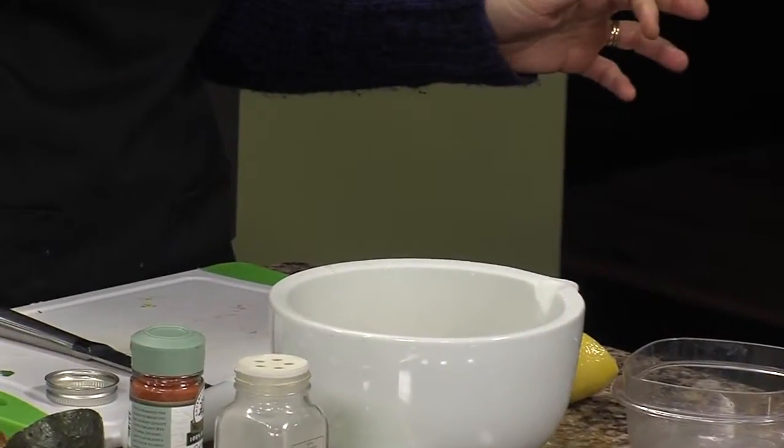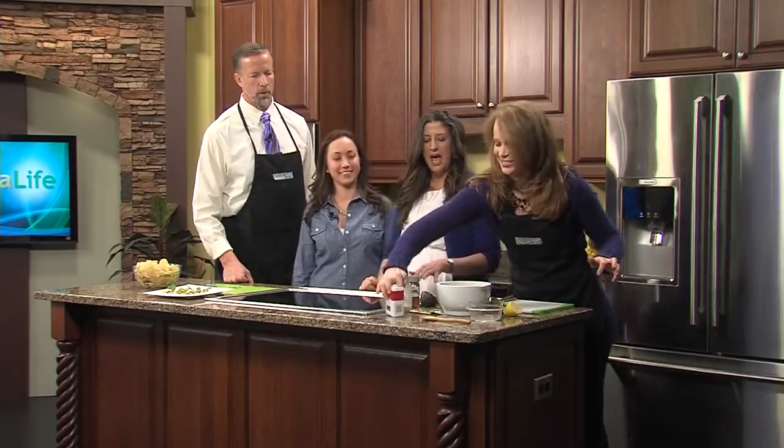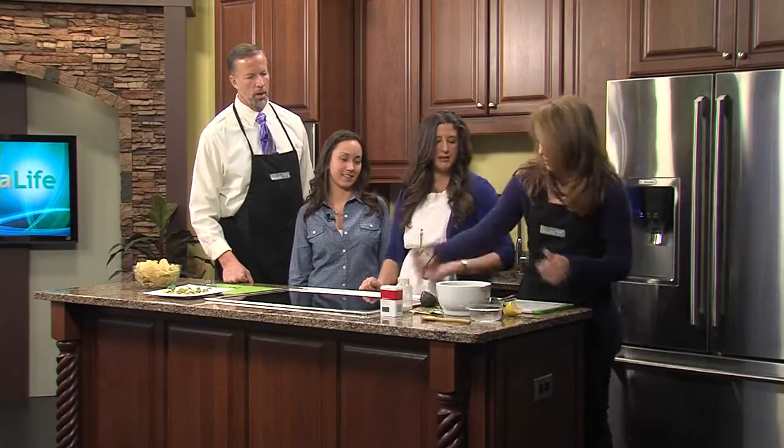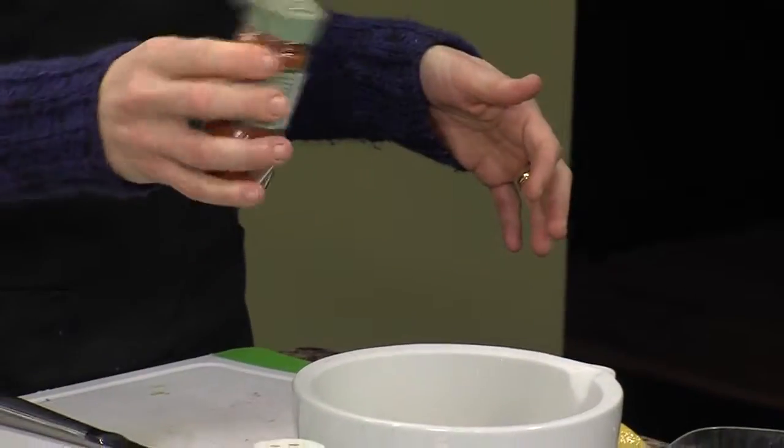You want to go ahead and sift in some pepper. Now you can just dump the whole thing in there. You can go heavy on the pepper. That's fine right there. Keep going. And then add in some cayenne red pepper. I know Jimmy wants a lot of this in there, but I'm not going to. Leave a little bit in the bottle. There you go. Put the rest of it in.